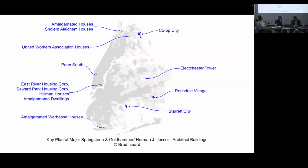So what's interesting to me when I started putting this drawing together was wanting to get a 40,000 foot view of all of the work he's done, which reveals this story of Jessor experimenting, at the beginning of his career, at the periphery of the city where there's cheap land, moving back into the center of the city where the unions that are funding his work want to reinvent the dilapidated, crowded slums of the Lower East Side and of Midtown, and then going back out to the periphery of the city and redeveloping an entire new urban vision there.